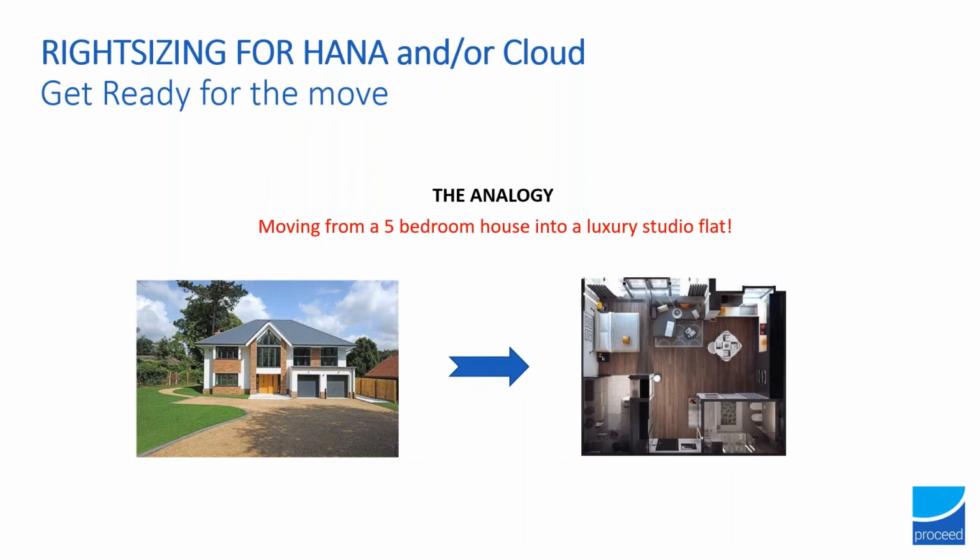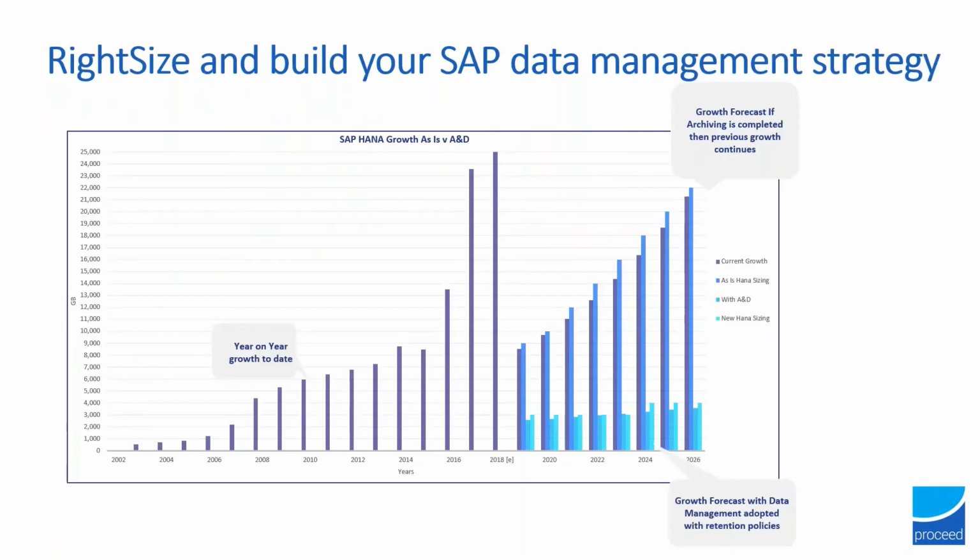So you have to make some critical decisions, because if the only other alternative is to have a bigger luxury flat, which is going to cost you more money, or you're going to have too much furniture in it, and it's not going to be very usable as a luxury studio flat because you're on top of each other. So the analogy does fit. So how do we do that, and what impact does not having a right sizing strategy in place have? This is a typical example of a customer where we went through the right sizing process, and this is the stats and the work that we did with them to understand where we needed to get them.